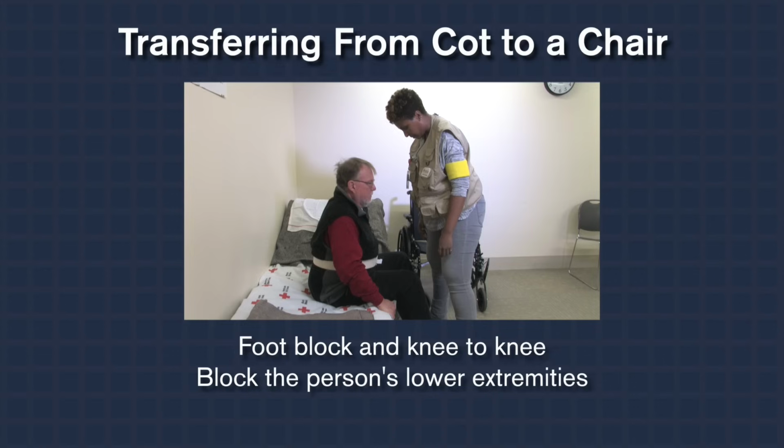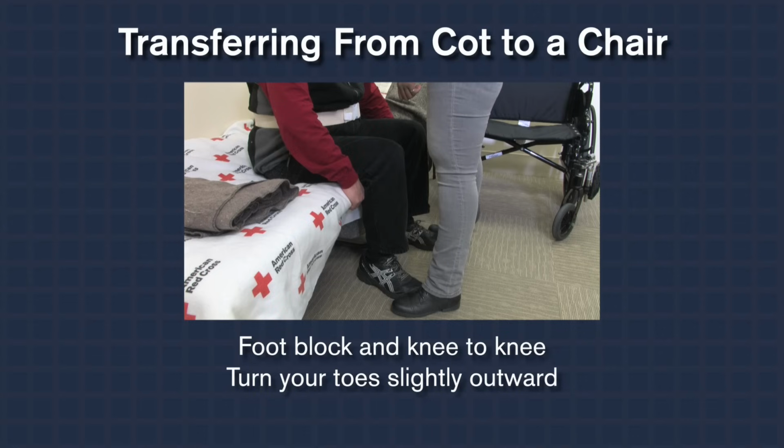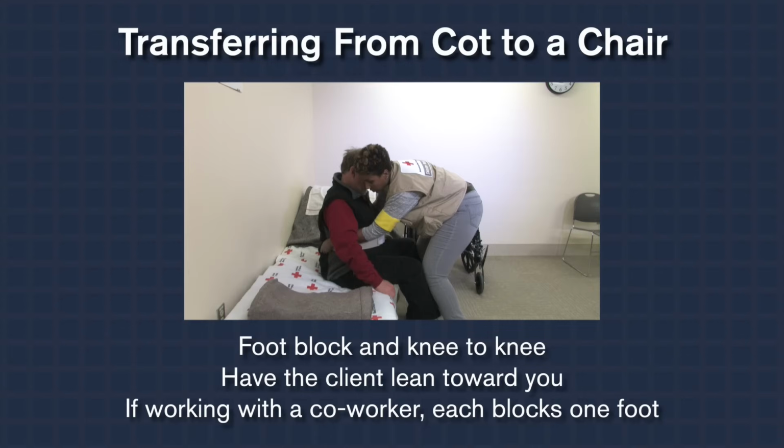Start by blocking the person's lower extremities to prevent him or her from slipping. To do this, face the person, placing your feet toe-to-toe. Turn your toes slightly outward to create a supportive base and position your foot closest to the chair farther back than the other foot. Bend your knees deeply so that they rest against or near the client's knees. Have the client lean toward you.